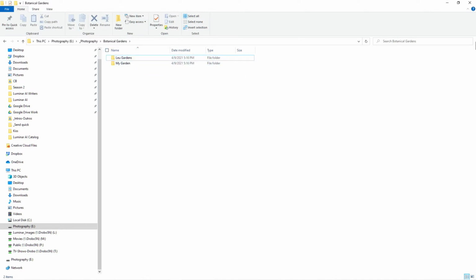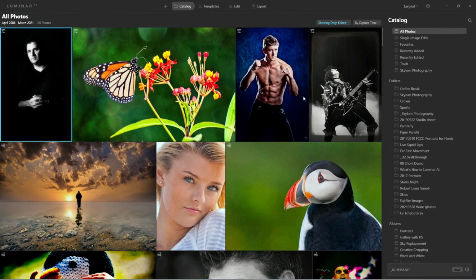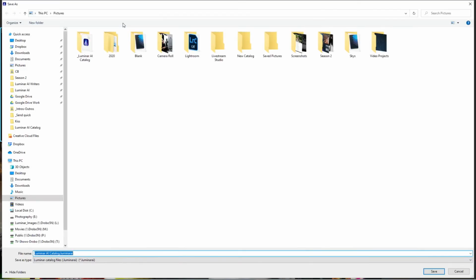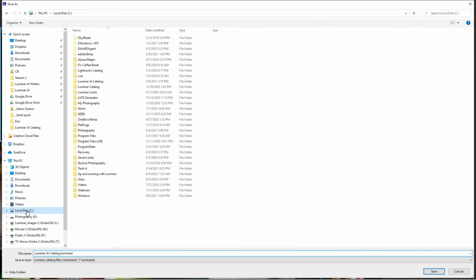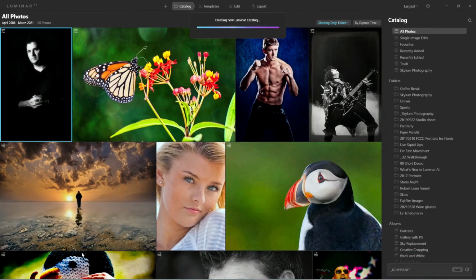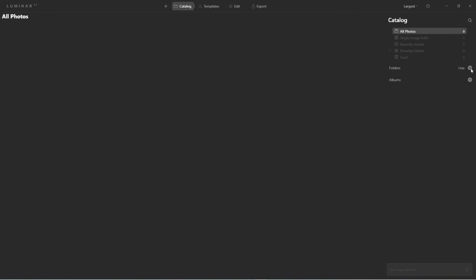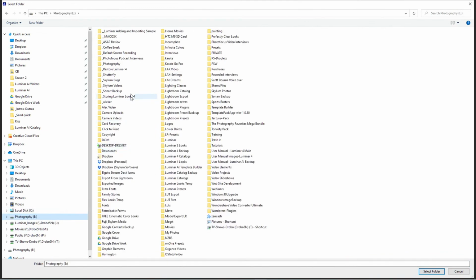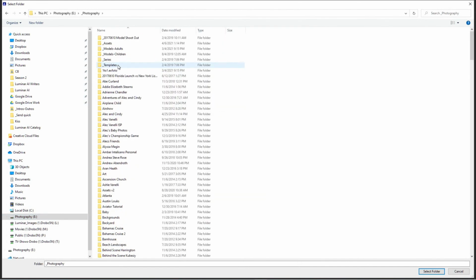So now, notice I'm labeling different gardens in here. Okay. Now here's what's really cool about what Luminar does. I'm going to come back over here. I can create, so I can come in here, File, Catalog, New Catalog. I'm going to give it a name, but I want to store it right here under Luminar AI Catalog. There we go. And let's call this Gardens. So now I called it Gardens. It's going to come up completely blank. Now I get to add that folder we just created. So now when I add that folder, of course there's no images in there yet.